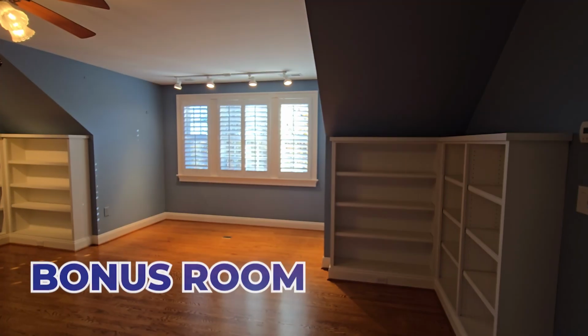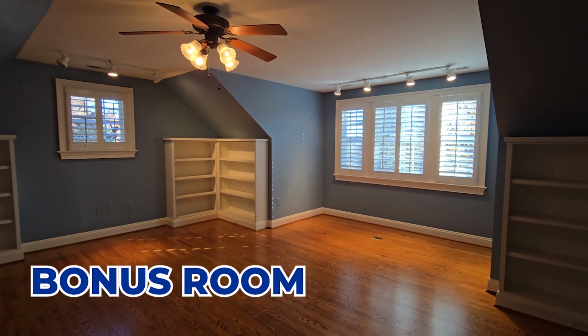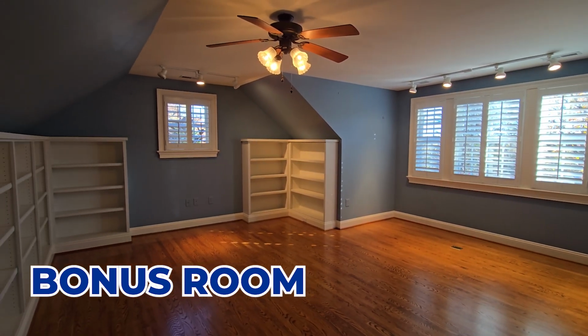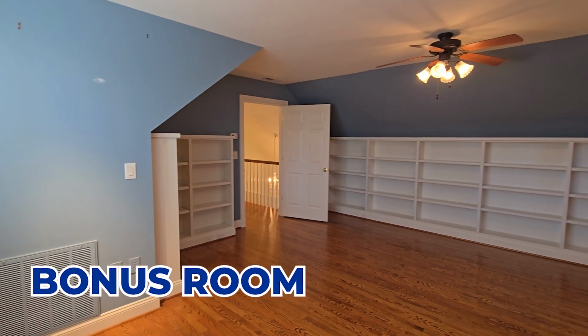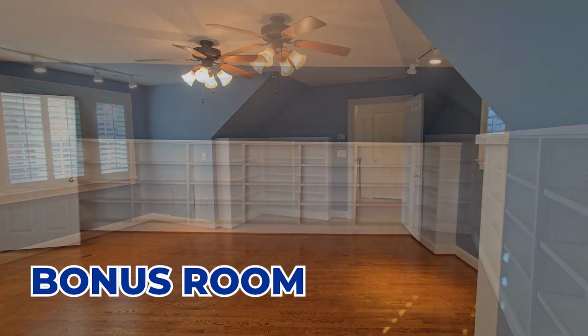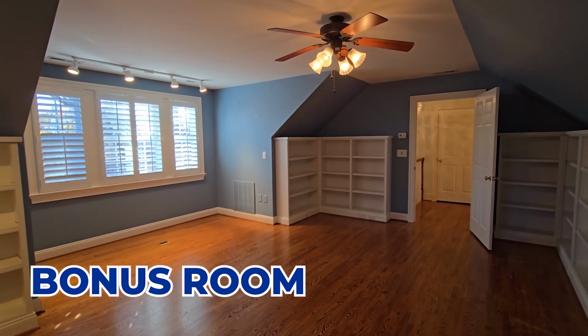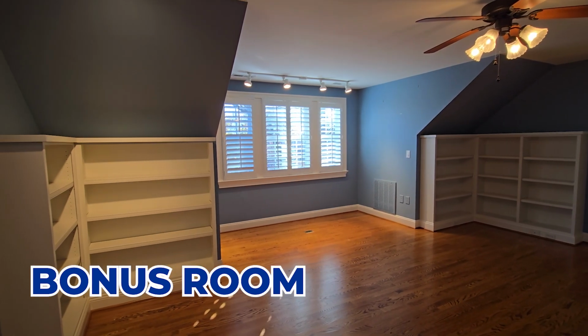So this bonus room could be used as your office, or if you're an artist, as a studio space, someplace that's not separated from the rest of the house, but it is isolated. So if you needed a quiet space to do some work, this would be your room. Also, I noticed the customized bookshelves, and I also wanted to mention those shelves are adjustable. So if you've got different heights of books or things that you're wanting to display, what a really nice feature.